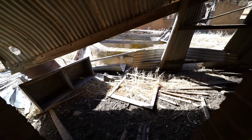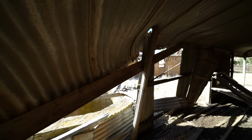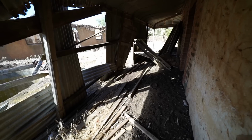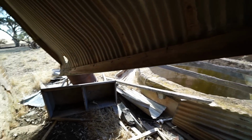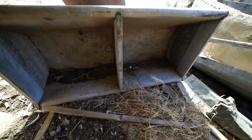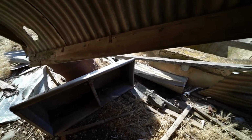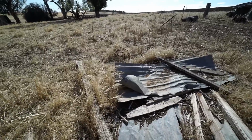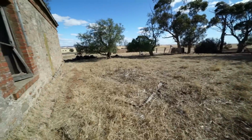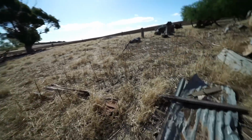Ooh, there's the big old well. Bullnose veranda. Collapsed. There's a trough, so there might have been, and there's a toilet seat right there under that sheeting. So the wet room might have been out here somewhere. Just walk out here. There's another old building over there and an old piece of farm machinery. But we'll just walk over here.